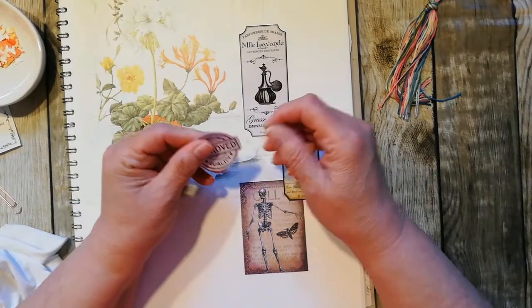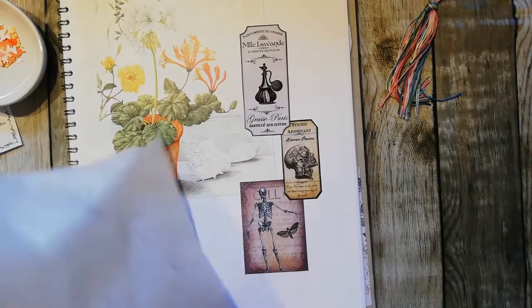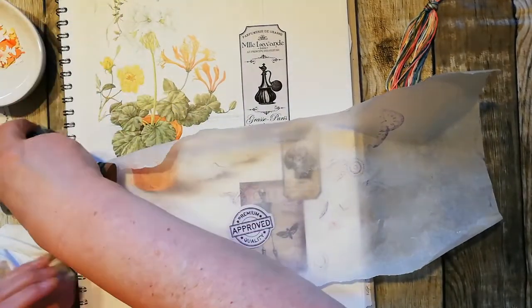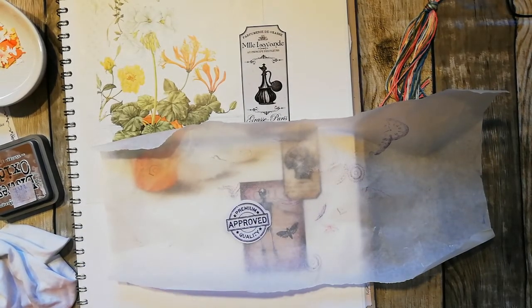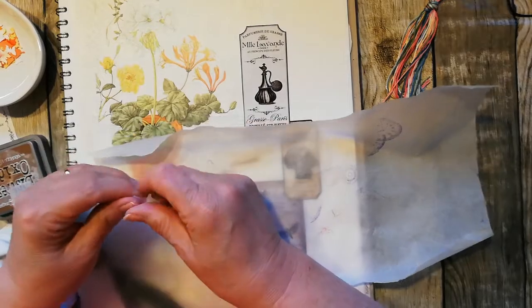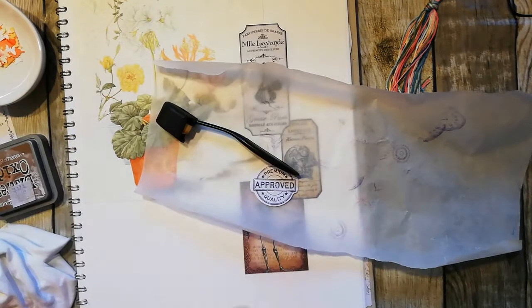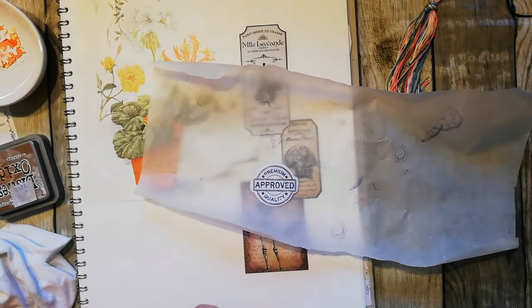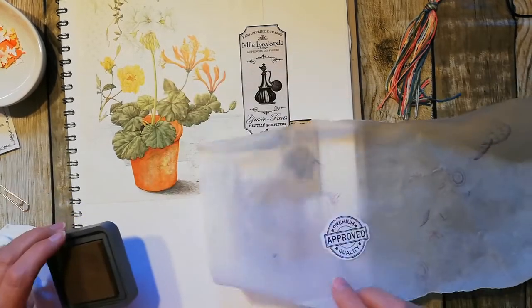Right, now do I want to age this a little bit? I think I might do that. Alright, let's get me, oh, did I bring my new thingy bobs up with me? Thingy bobs, technical term. My little brushes. I've got some little brushes. Yes, I have. Yes, we'll do that. I only want to do it lightly, so we'll do it with the lightest one.